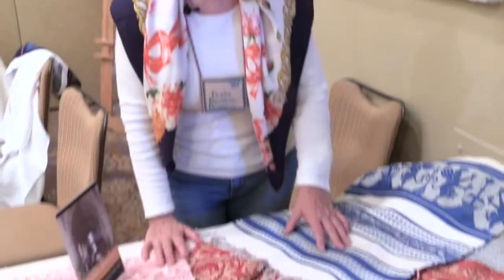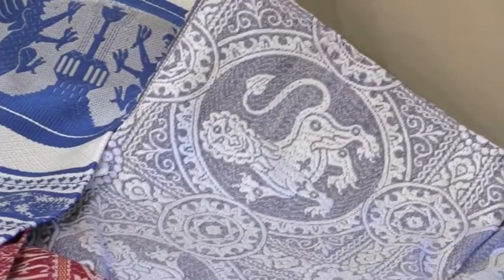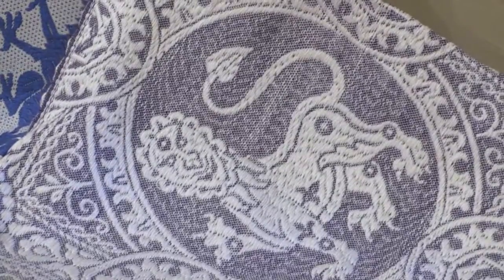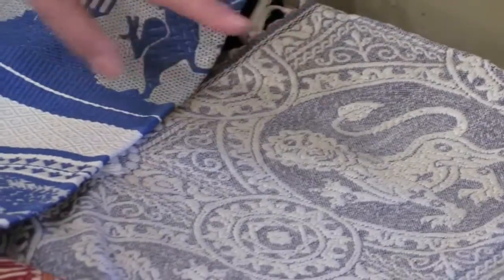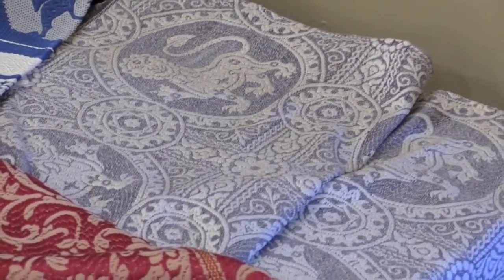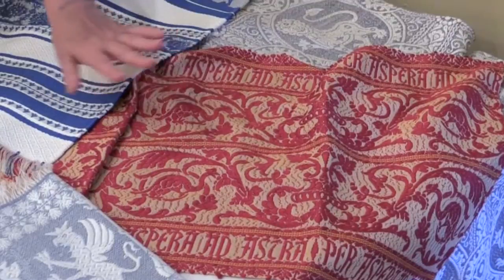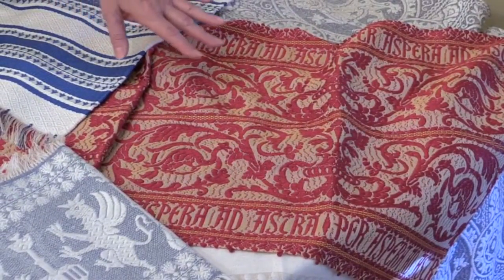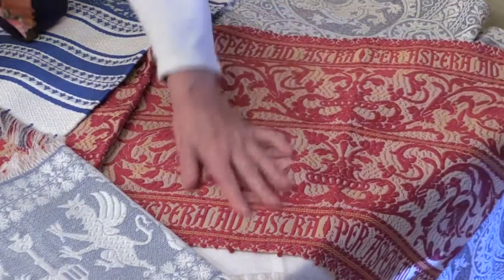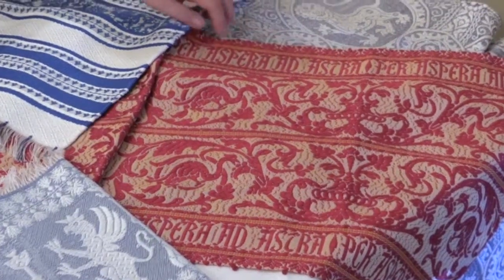Now you can see other very important patterns like this. These are lions. You can see them in a fresco in a church in Foligno, a little town close to Perugia. And this pattern is very, very old because it's a Coptic pattern. This is another you can see in a church of Perugia, St. Peter. The pattern was made by Raffaello. It's really incredible.